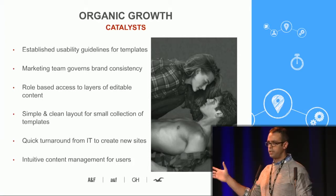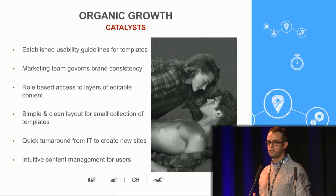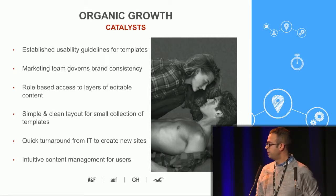And then, a big thing, which is obviously a testament to how quickly we can get sites up and running for our business folks, was a real important thing. And then, obviously, from a content management perspective, very intuitive for the users to get up and running and really move with the application.